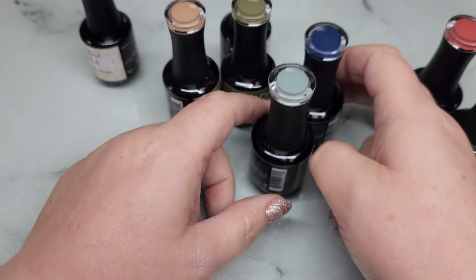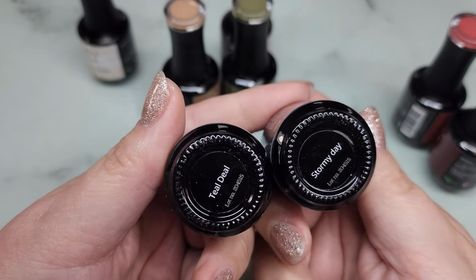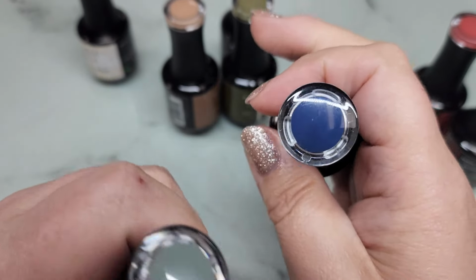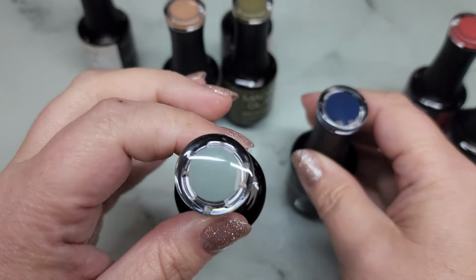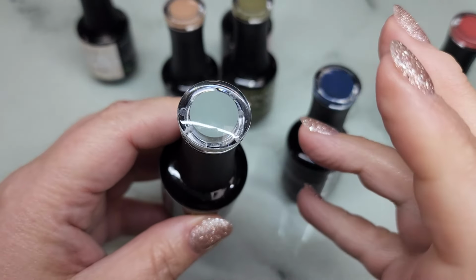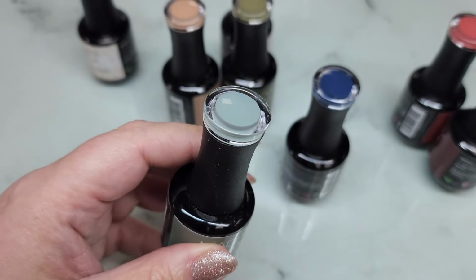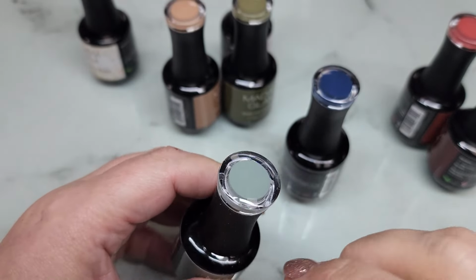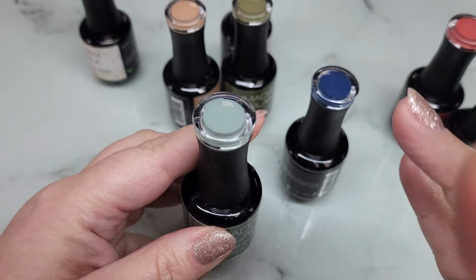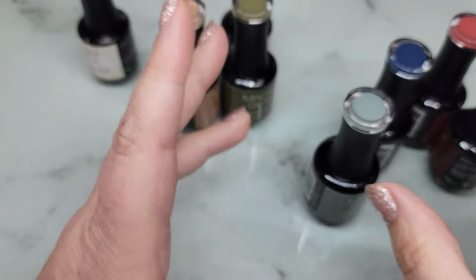And then we have these 2 beauties right here. We've got Teal, say that 3 times fast, and Stormy Day. This is a beautiful, deep, almost navy blue. And then this one, it says teal. It's leaning a little bit more towards green. It does come up a bit more blue in my camera, but I would call this a green before I would call it anything else. It's like a dusty, soft green. It's very pretty, not quite mint.